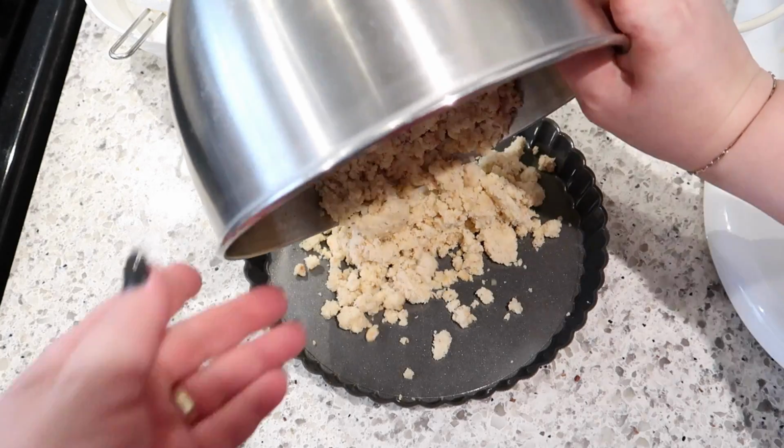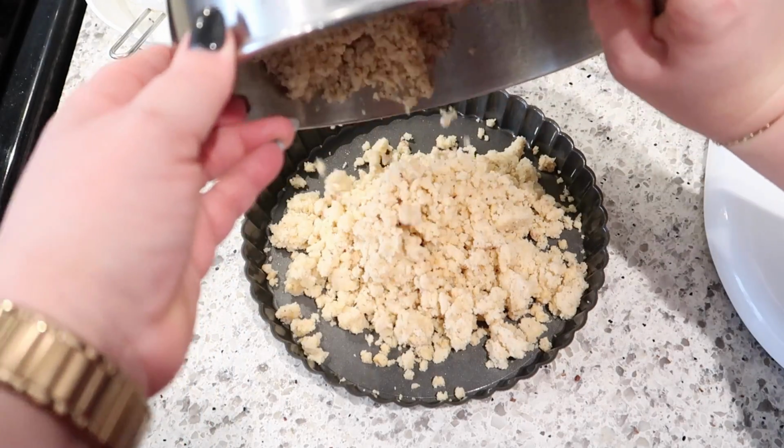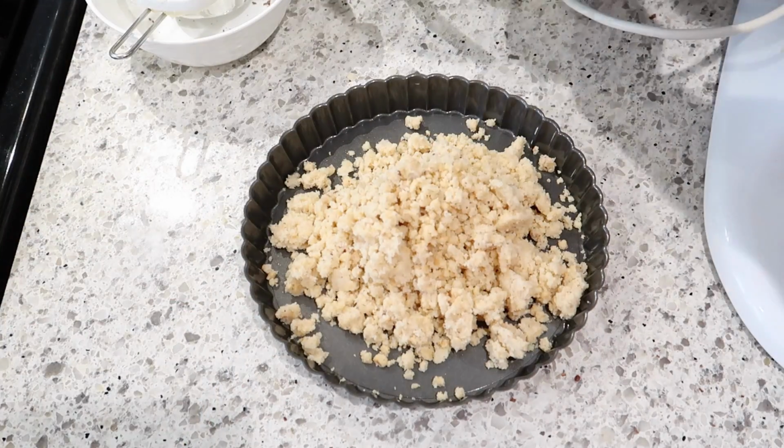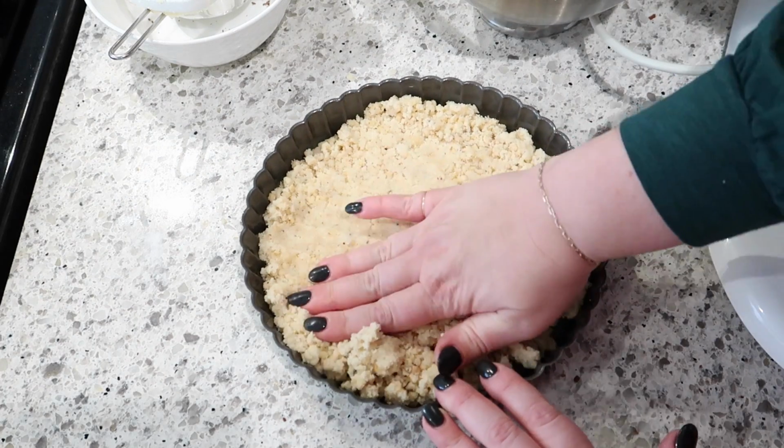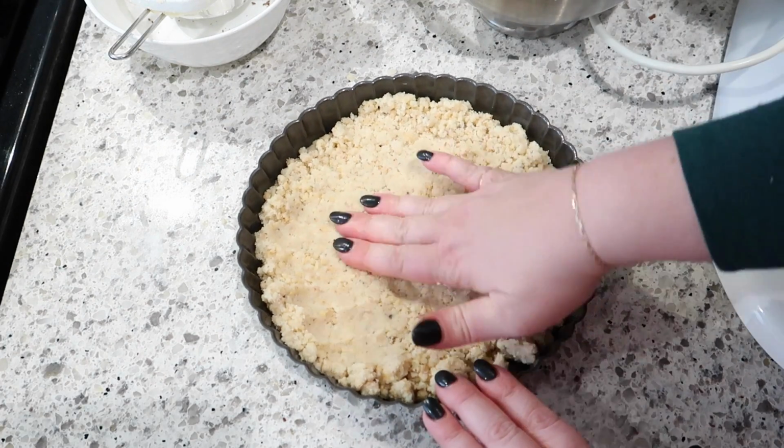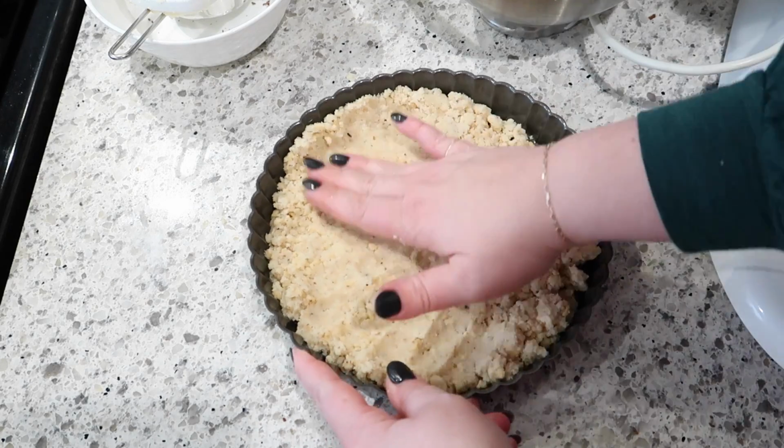The recipe calls for a 10-inch tart pan. I only have a 9-inch one. So hopefully this works okay. I might have to discard some of the crust.